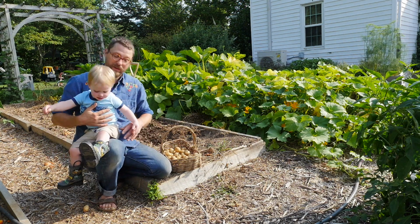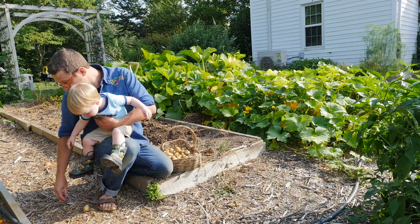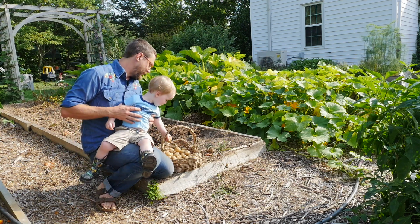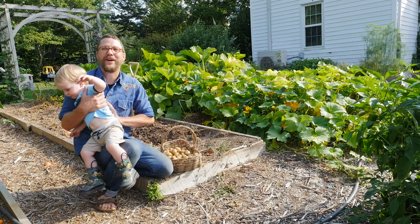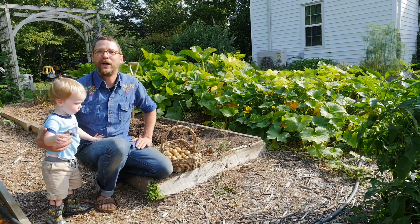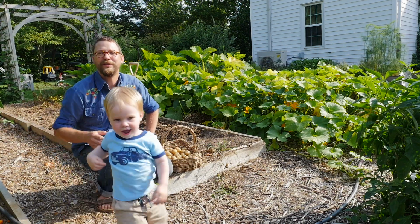Yes, buddy, did you drop a potato? Oh no, we dropped the potato. There you go, buddy. Oh, you put it back in the basket? Thank you, buddy. All right, so we're gonna take some of these back to the kitchen, and then we're gonna do what I like to call smashed potatoes.